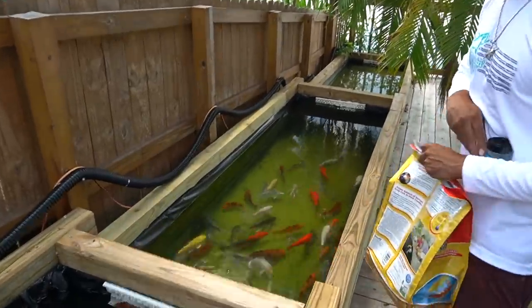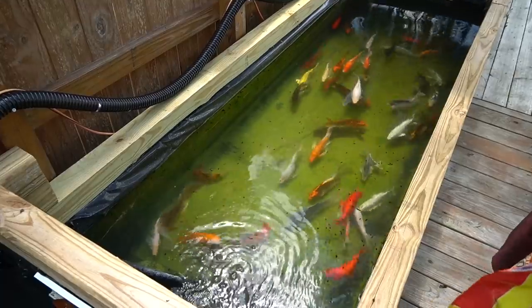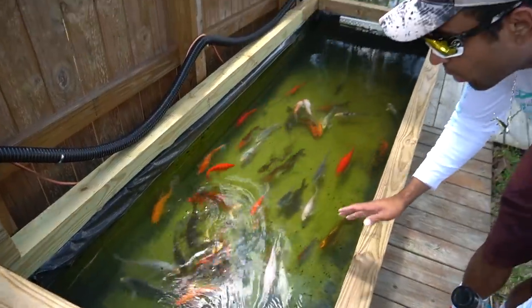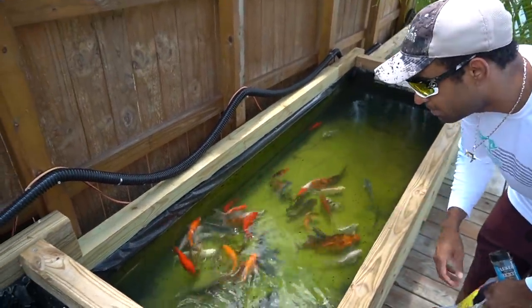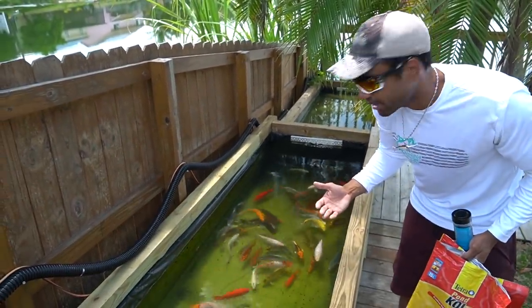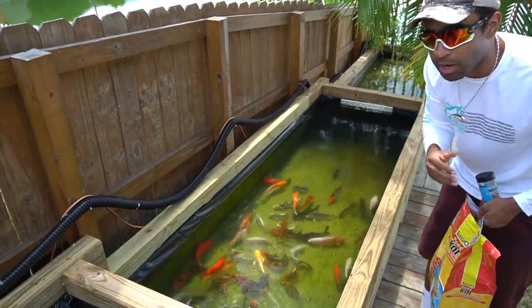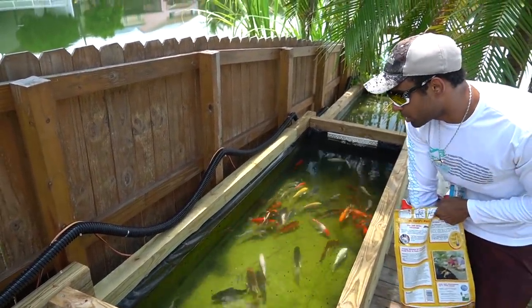Now, if you look in the middle of them, there's a bunch of goldfish too. Really big adult mature goldfish. Now, we had bigger koi than this, probably about twice as big. Some of the koi actually are in with Shamu. That's to give you a size comparison of how big the koi that we had previously are compared with these other koi. But these smaller ones were just growing out.